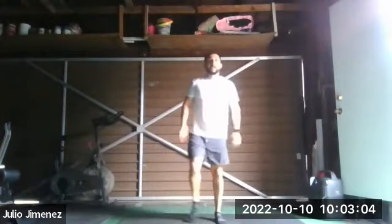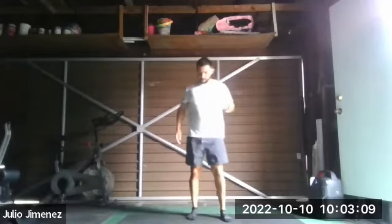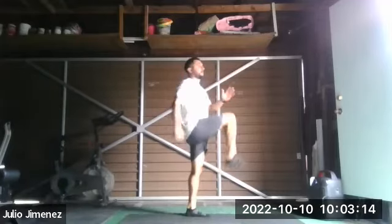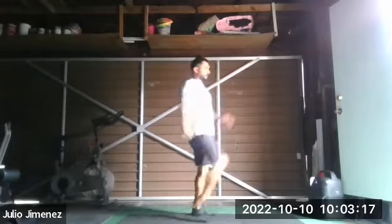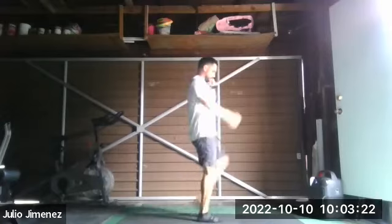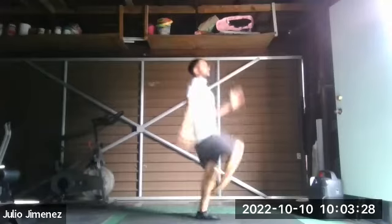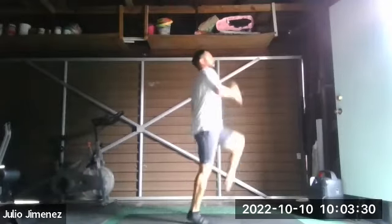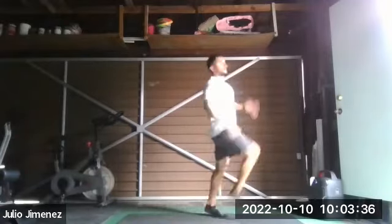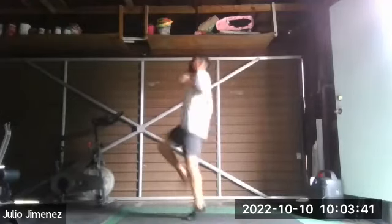Trying to avoid mosquitoes from getting in here, so turn off the lights. High knee progression, so remember march, skip, and then run. Okay, so high knee march. I skip. And run.